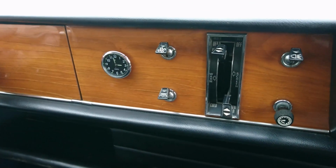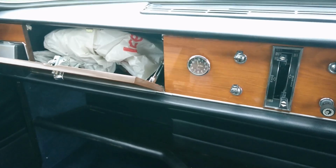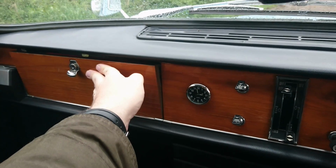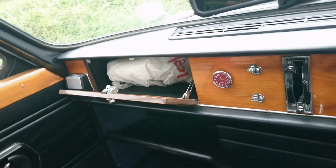I remember this sort of glove box from my old Dolomite. I'll try my secret mission documents. They might go in, but I don't think it's going to work. No, it doesn't work. Disappointing. I was quite enjoying that up until then.